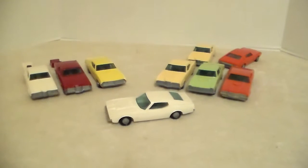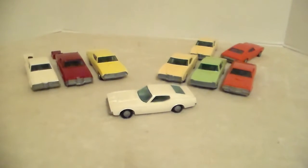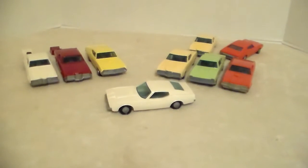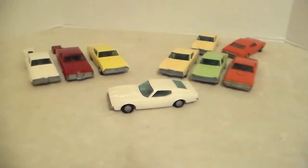Alright gang, that's it for this video. These are some really cool cars. I was searching to see if anybody's posted a video of these, and I hadn't found one yet. I'm not going to say there's not one out there, but I'm going to keep looking. If you see them, grab them.